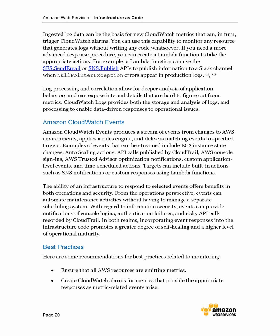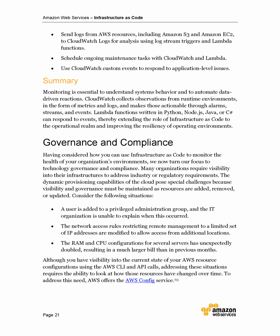Best practices. Here are some recommendations for best practices related to monitoring. Ensure that all AWS resources are emitting metrics. Create CloudWatch alarms for metrics that provide the appropriate responses as metric-related events arise. Send logs from AWS resources, including Amazon S3 and Amazon EC2, to CloudWatch Logs for analysis using log stream triggers and Lambda functions. Schedule ongoing maintenance tasks with CloudWatch and Lambda. Use CloudWatch custom events to respond to application-level issues.